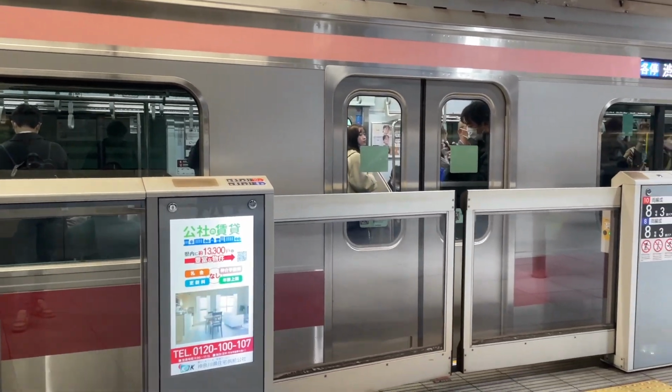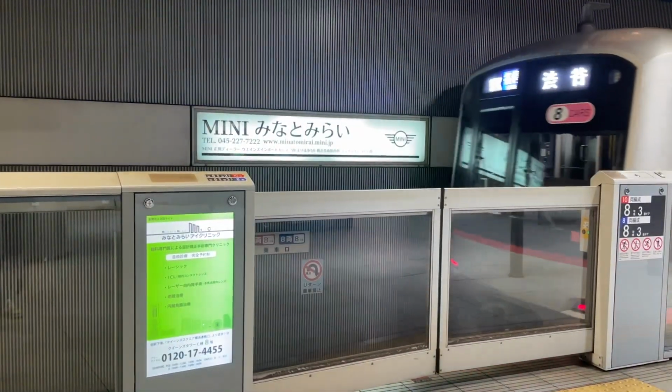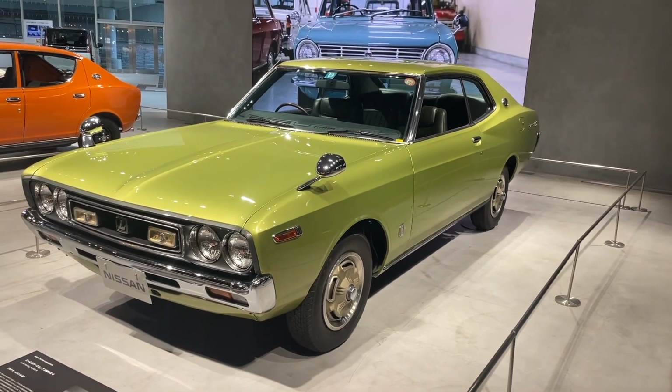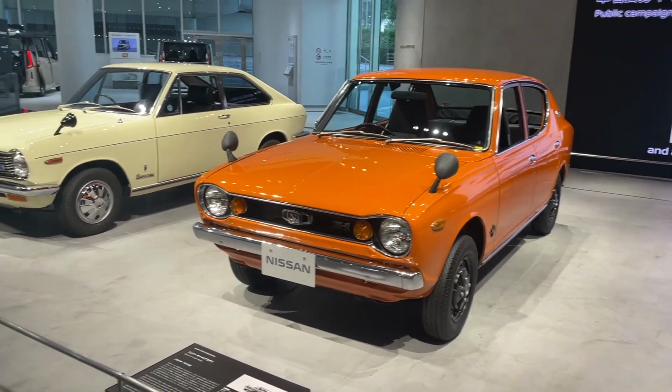Let's jump on the train and get to Yokohama. The first thing I saw when I arrived was this Nissan showcase. So let's have a look at the cars.